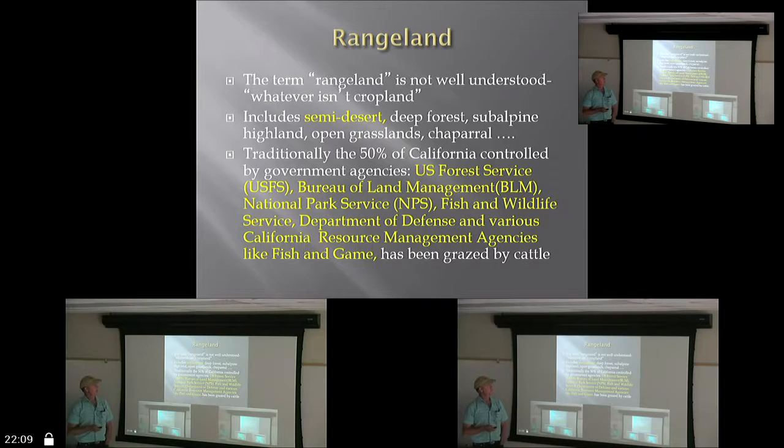Okay, rangeland, what is it? We talk about the rangeland. Well, it's really a variable term. It just means anything that's not developed for agriculture. So around here, rangeland is desert. So all this around us here at VVC, that's rangeland. Of course, up in the mountains, the grasslands, that's also rangeland. The Forest Service right above us is rangeland.